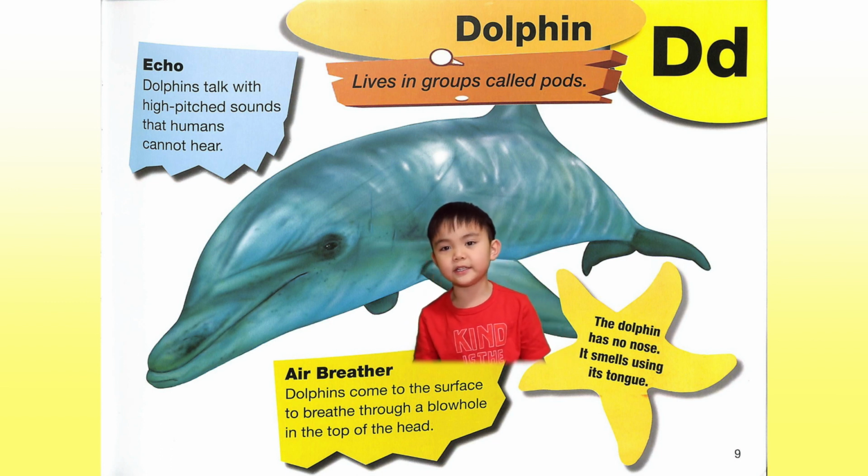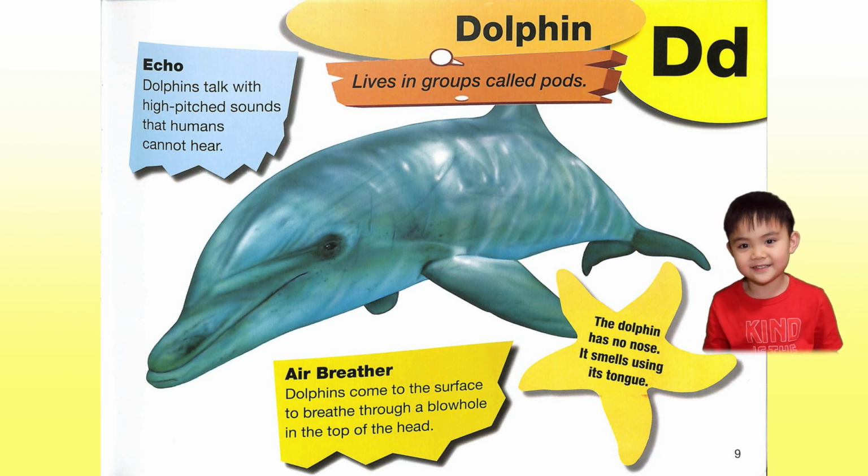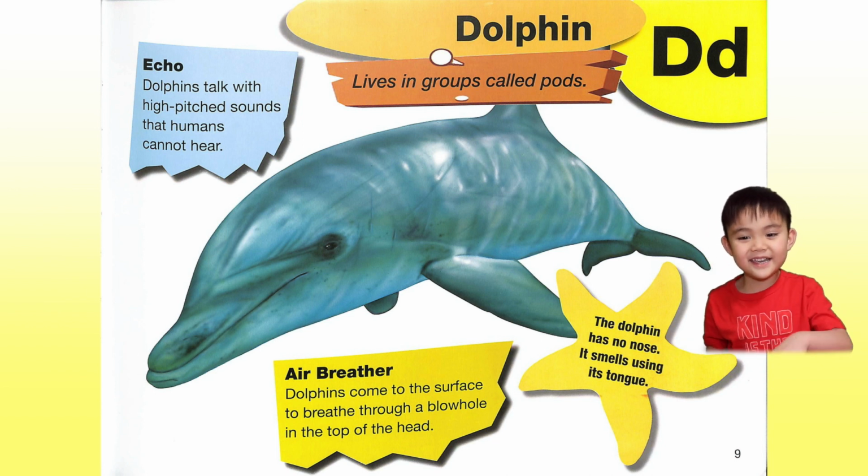For humans, we need scuba gear to breathe in water. The dolphin has no nose. It smells using its tongue. That's like a snake's tongue. Hiss, hiss.